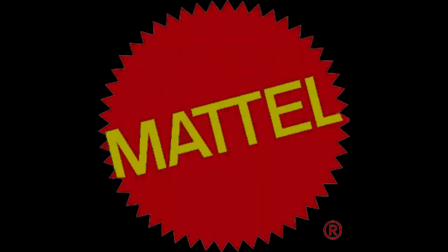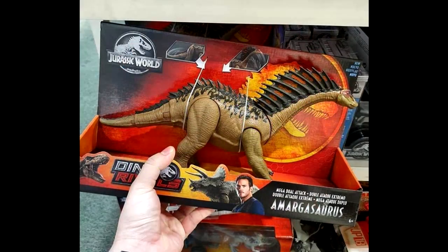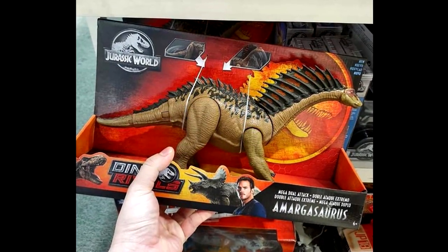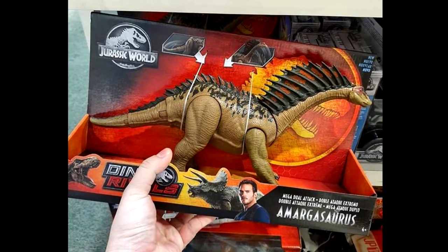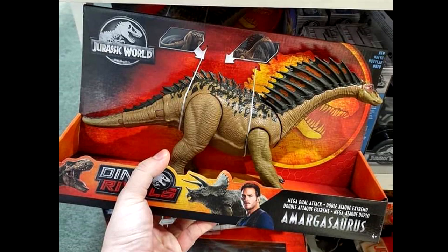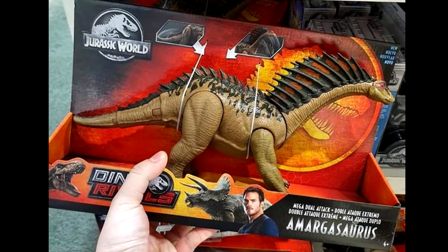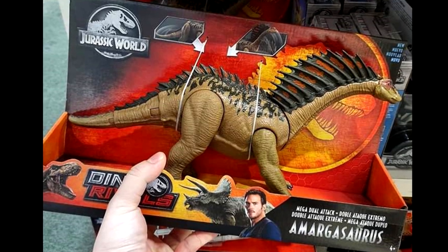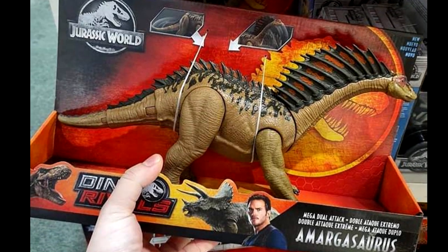And then we have Mattel. We don't have too much going on from Mattel, but we have found out that the Amargasaurus has actually been released already. However, I believe it was released in Asia. Somebody found it in store in Asia, and you can see from this image just how beautiful up close this Amargasaurus looks. It's definitely a beauty and a real eye-catcher, I will say. Mattel really nailed the sculpt on this Amargasaurus, and I'm super excited for it to release here in the United States within the next month.